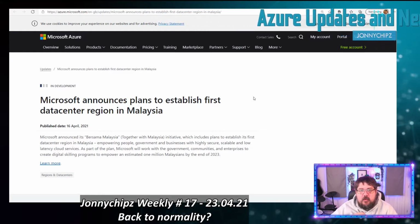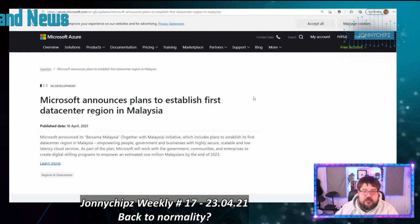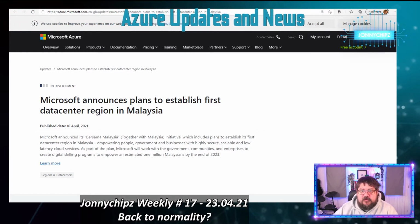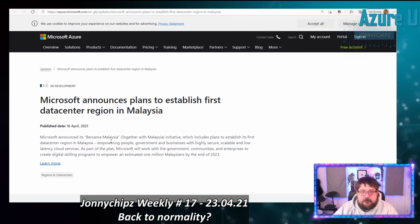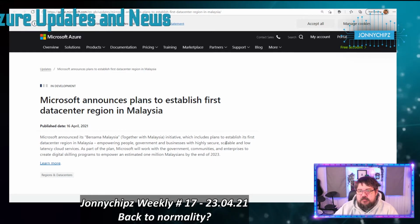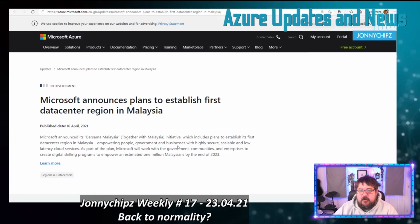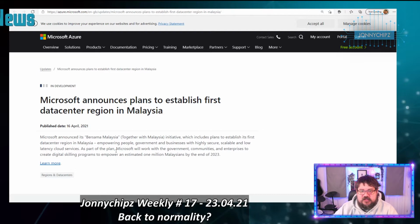In development, Microsoft yet again are announcing plans for another data center region, in Malaysia this time. So it'll be the first data center region in Malaysia. Microsoft announced its Bersama Malaysia, Together with Malaysia initiative, which includes plans to establish its first data center region in Malaysia, empowering people, government, and business with highly secure, scalable, and low latency cloud services.